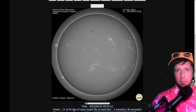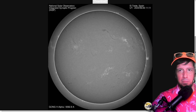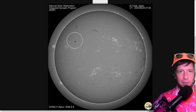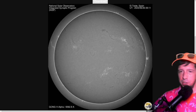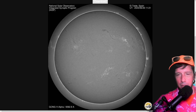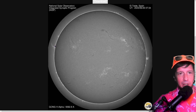Next, we're going to get to filaments. So we started out talking about filaments, and now we're back looking at the ground-based solar observatory from El Teide, Spain. And there you can see the Alex Lifeson filament. I forgot to name it on Twitter. I was wishy-washy about it, so I never really got around to naming it. But this one here is officially named the Geddy Lee filament. And there are some prominences over here as well.